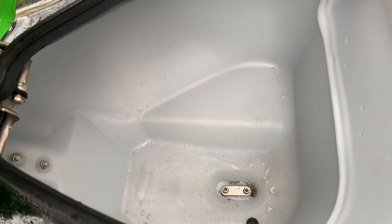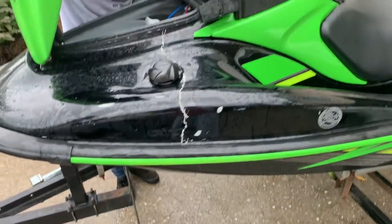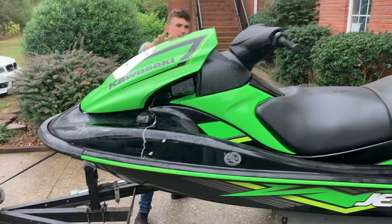Honestly, we need to throw some life vests in here before we go. Yeah, we're gonna have to get some life jackets from the boat. I think we got two. But yeah, this water right here is from the garden hose. So that's where we hooked it up and made sure that the motor runs fine. And on top of that, we got a full tank of gas.